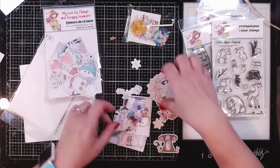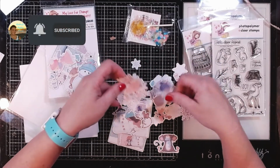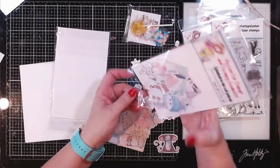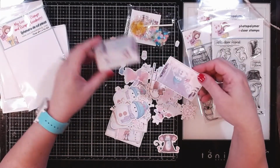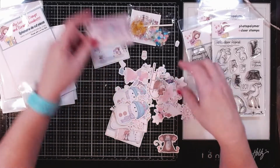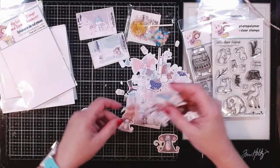Oh goodness, these are adorable. I may have to play with these today. I am undecided, and you guys know that is kind of how it is. We go ahead and dump the rest of these out because they are just too cute. Several little cards. This one says warm and cozy winter wishes. This one says let's build a snowman. And like every one of their packs, you do have two.